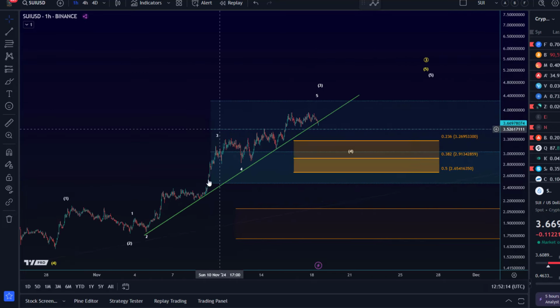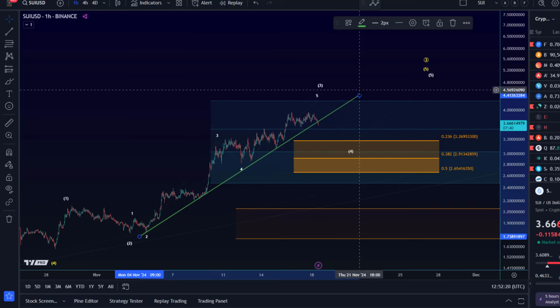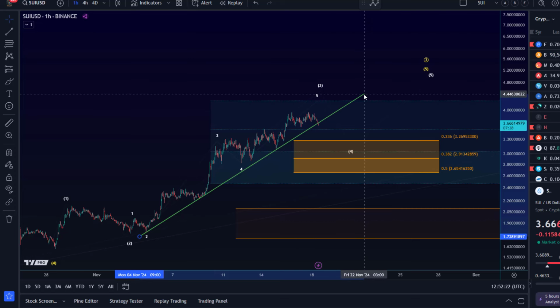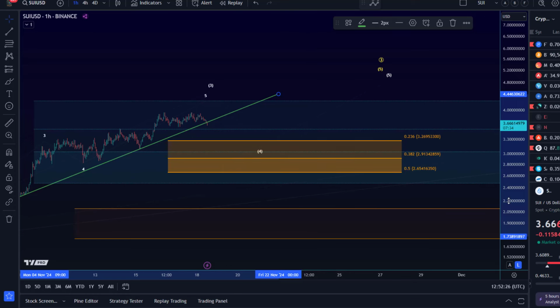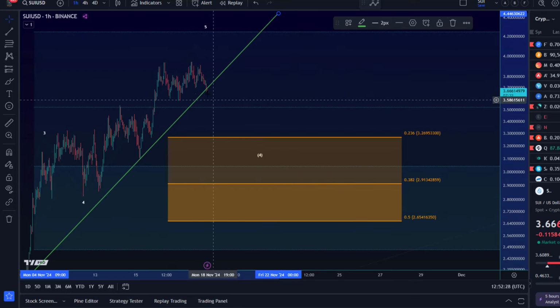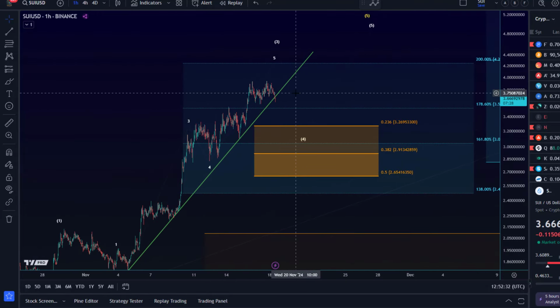But I wouldn't call it a sustained break below the trend line yet. It definitely should be watched. Again, the question is how exactly do we draw it? There's always a little bit of flexibility there, but it looks as if the price is trying to break below it right now. And important is to understand what is the wave 4 support area.